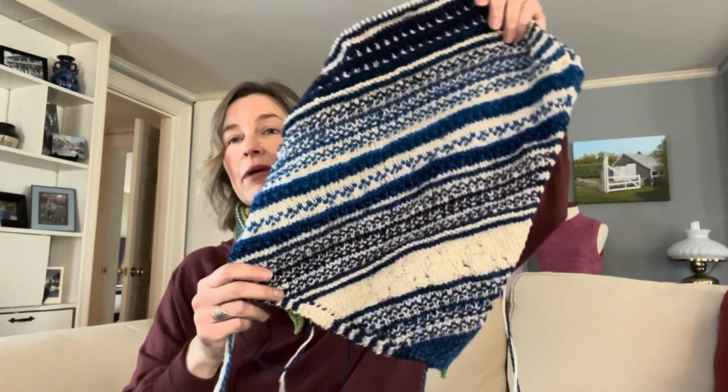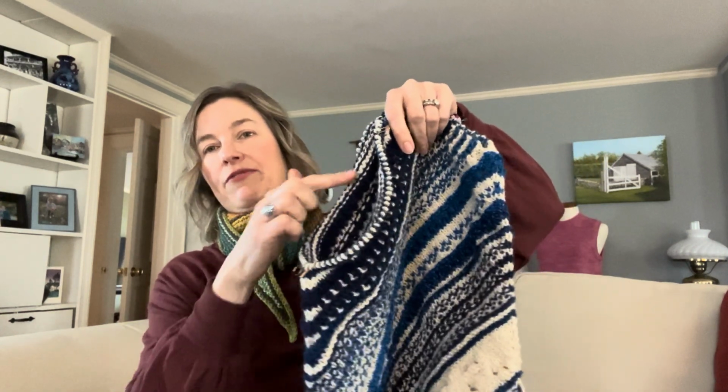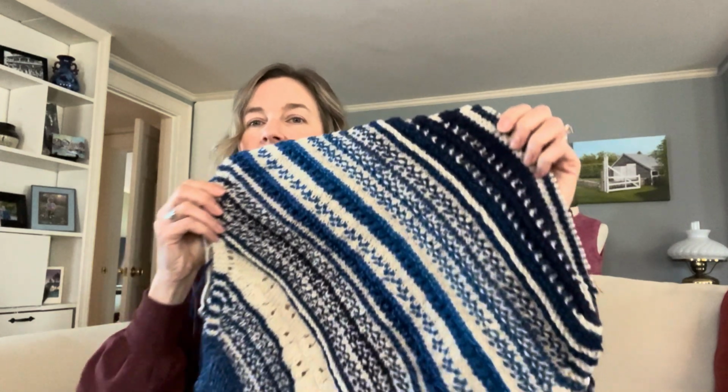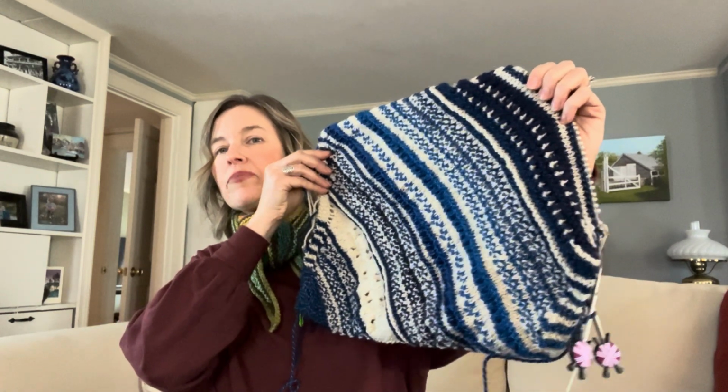So here's where I am. I'm not quite finished and it's not blocked. So it's going to look very different. I have this bit left to finish. So I'm going to hold up the prototype to explain to you the construction of it. But the reason I'm showing you this is this blue that's in here is Making Tracks. It's Bird Song. And it's not going to show on here. Maybe if I get the light this way. It is the most gorgeous blue.